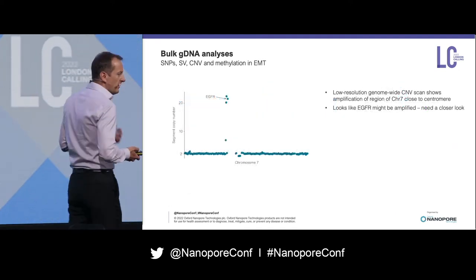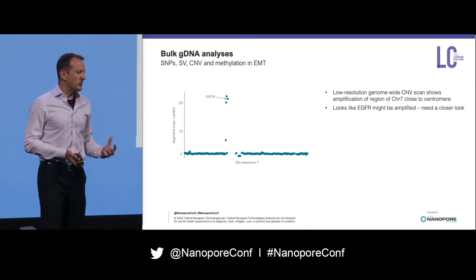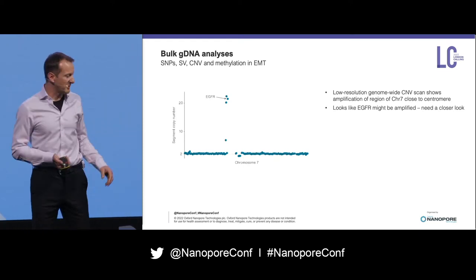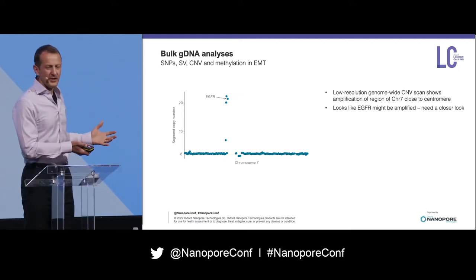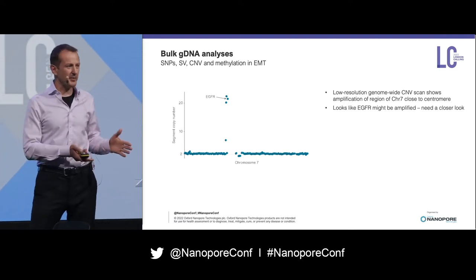All right, so let's look at the EMT samples. So we didn't really find any SNPs or structural variants that happened during the transition from epithelial to mesenchymal, and we never really expected to. But what we can do is look for those things as a consequence of the transition from healthy epithelial cells to cancerous epithelial cells.